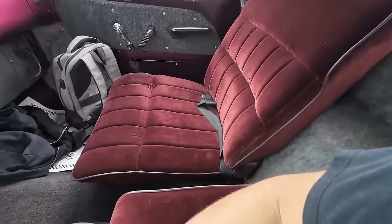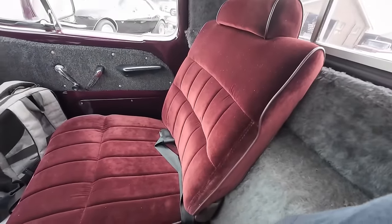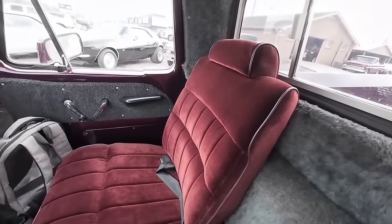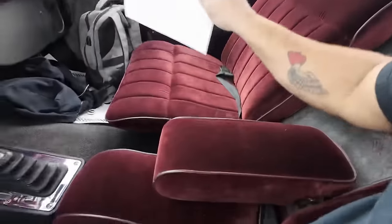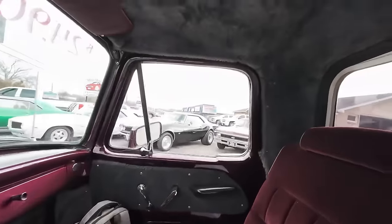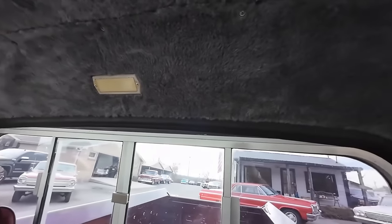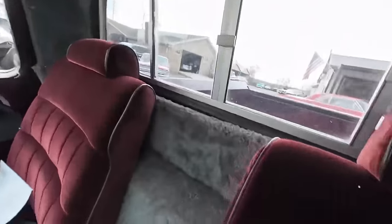These are comfortable. What are these out of? I recognize these seats. Is this like our early 90s Chevrolet seat? Am I right? I don't know. I recognize them though. That's soft. You know those fur blankets, if you go to Walmart and you see them in the bin? Well, somebody put it on the headliner and on the gas tank.